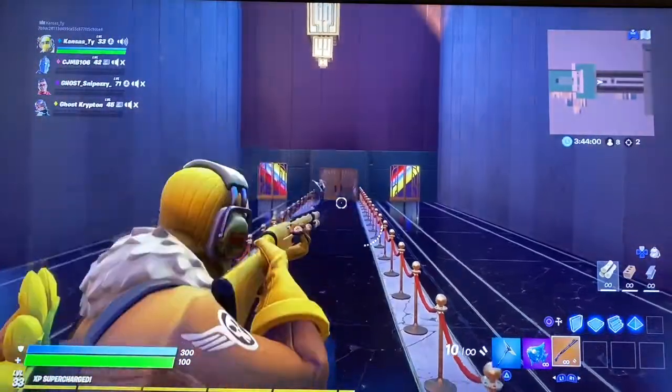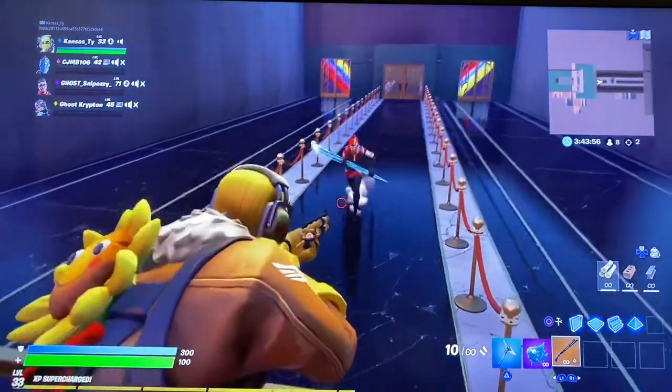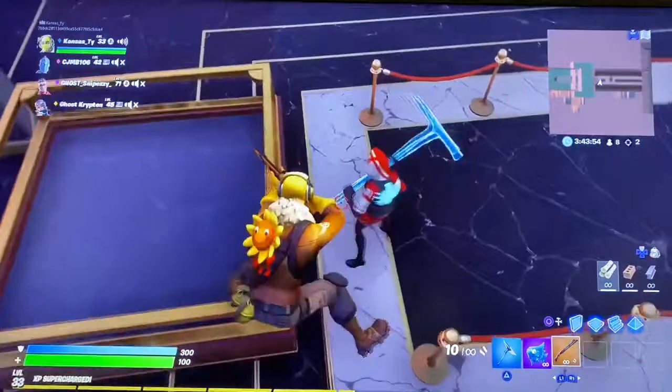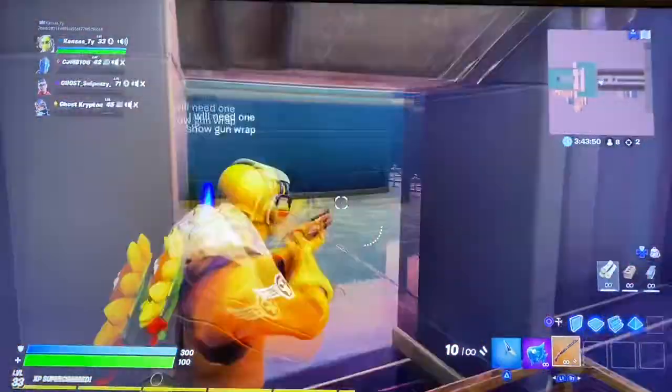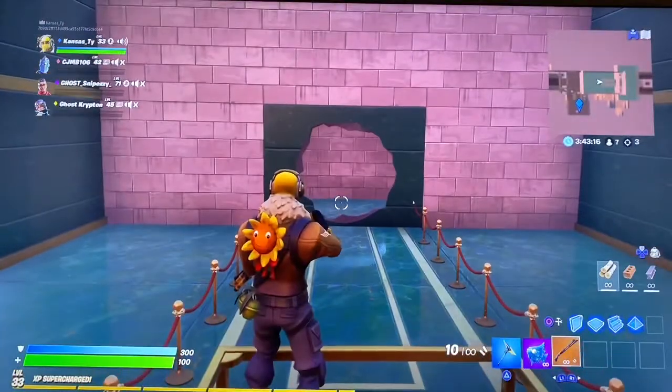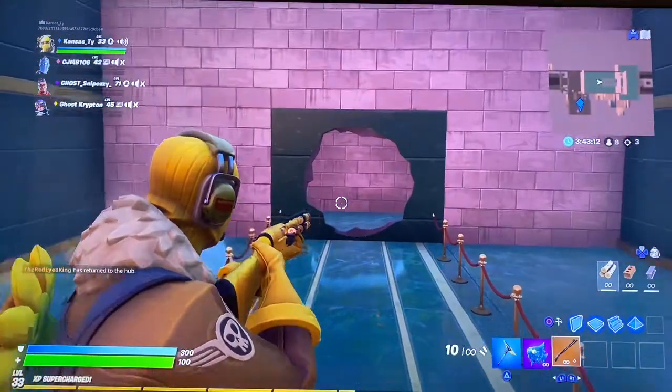Alright, next contestant. Alright, we got blue pickaxe, blue back bling, red and white skin. Yeah, go through. Alright, guys, now we are in gun wraps and gliders. First contestant, come through, please.